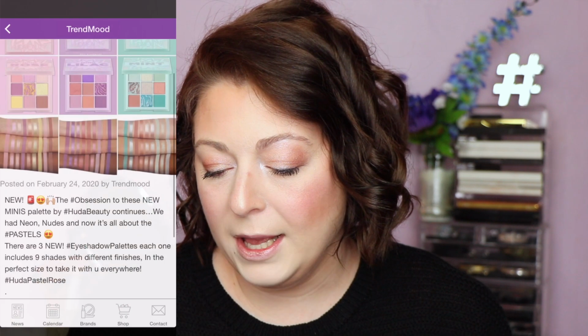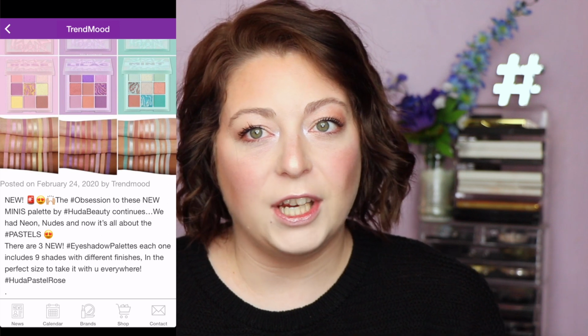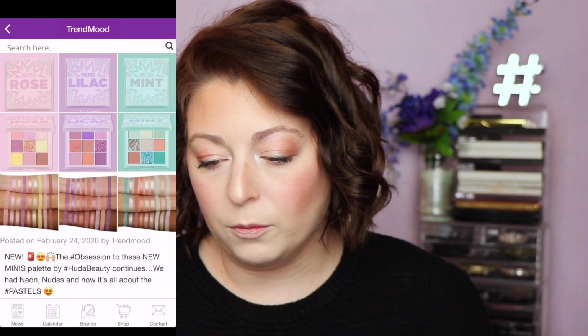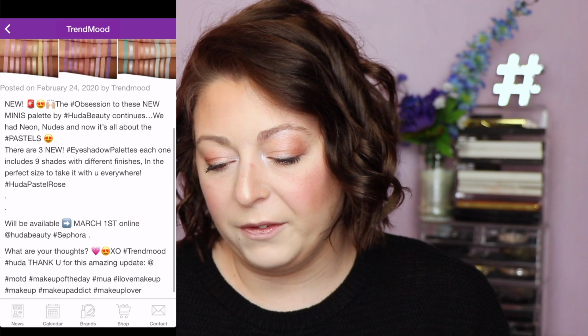And even though I'm in a no-buy season, there are still things that you guys need to know about, whether they're worth purchasing or not. So here we are going through. It looks like the Obsession is new to those minis, and Huda has actually created some new pastels. Comes in pastel rose, pastel lilac, and pastel mint. And while these look super pretty, it looks like they are going to be available March 1st. If I remember right, these typically run like $27, like the Mauve Obsessions one I have, and I think it's a $27 retail price.